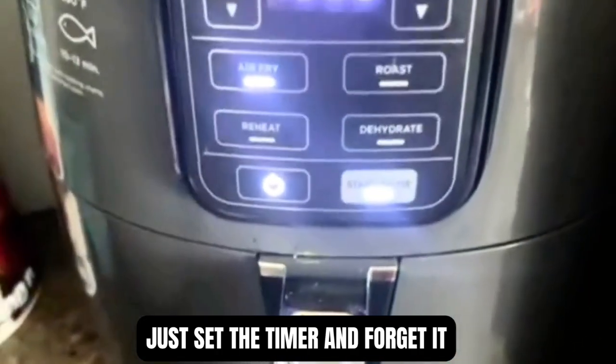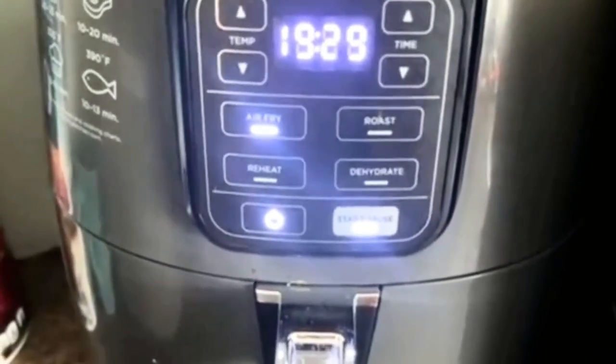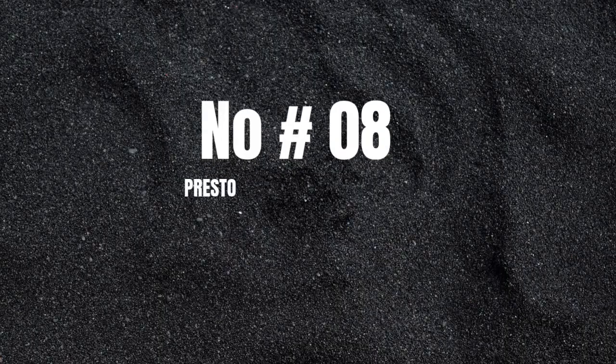Now we are placing the chicken inside, and look at that smart timing screen. You literally just set the timer and forget it, making your cooking completely effortless. Watch these perfectly cooked potato slices turn out flawless with no extra effort required.